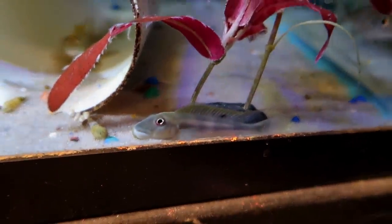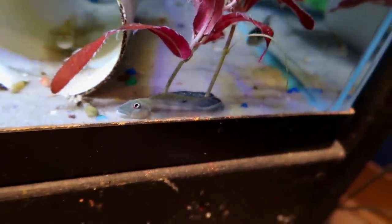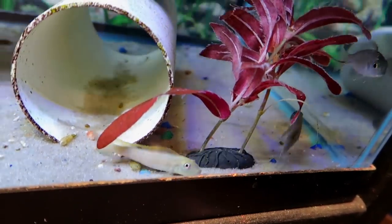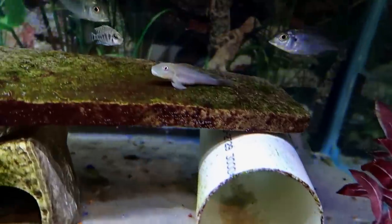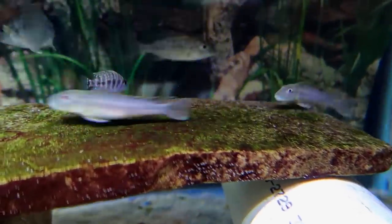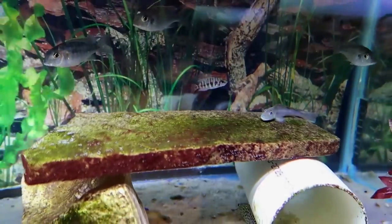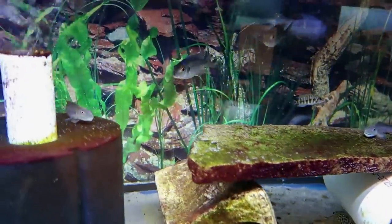Ooh, the buffalo heads. These guys are cool. I like these guys just because, and they may not even be, but to me, they just look like a derpy fish. And I like derpy fish. And they just kind of look derpy. Even whether they are or not, they look like a derpy fish. And I like them.